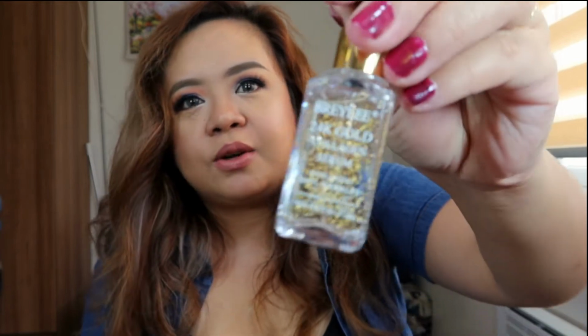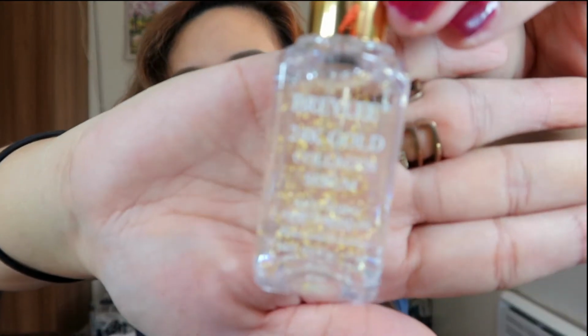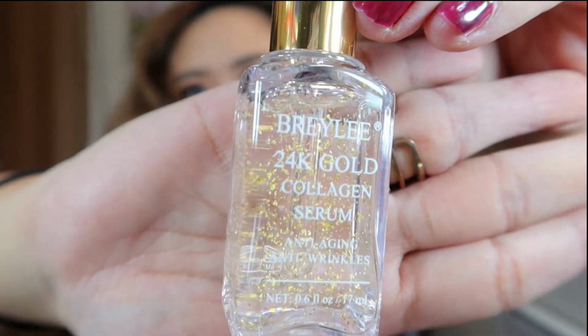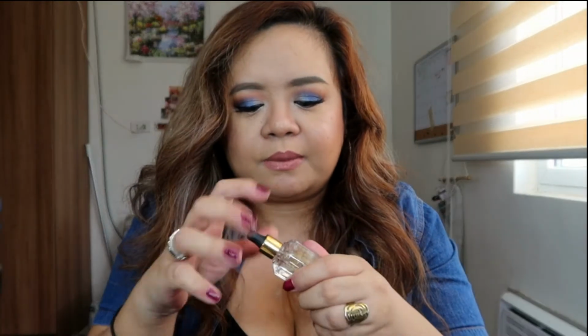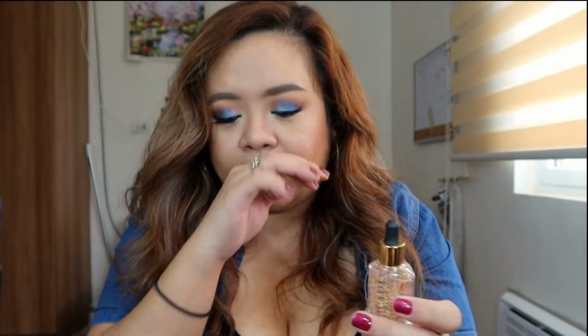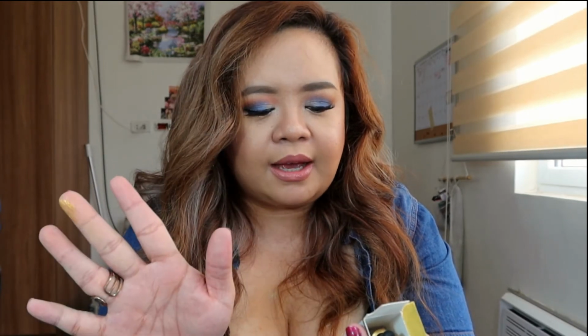Okay. Ooh, nice. So, this is how it looks like. Ayan, may mga flecks of gold siya. I think that's the 24K gold collagen. Well, it smells nice. Actually, parang wala siyang amoy. It smells clean. Yun ang masasabi ko sa kanya. It says it's a collagen serum, anti-aging, and anti-wrinkles. The top 5 ingredients are gold foil, hyaluronic acid, collagen, carbomer, AG. I don't know the other one.